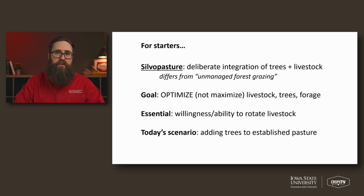So for starters, trees and pasture are often called silvopasture. Silvo, trees; pasture, pasture. Silvopasture has been around for eons, but in Iowa, in the agricultural Midwest, the modern agricultural Midwest, silvopasture is an emerging practice, so it's fairly new. In a nutshell, it's the deliberate integration of trees and livestock.